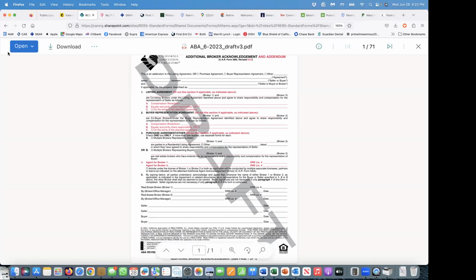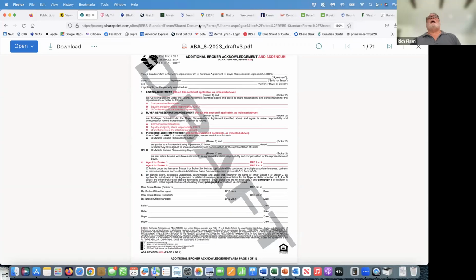Yeah, so Rich, does that mean that we don't need the AAA anymore then? If we have ABA, AAA is different. AAA is the same brokerage, but multiple agents in the same brokerage are representing somebody. Okay, got it. We don't need to use both. Okay, got it.